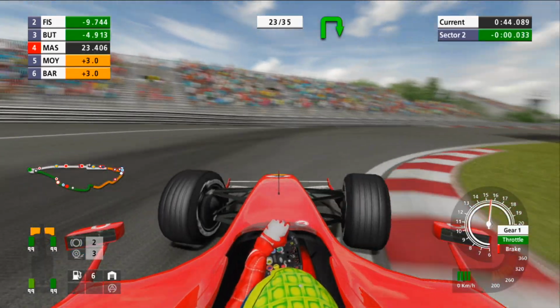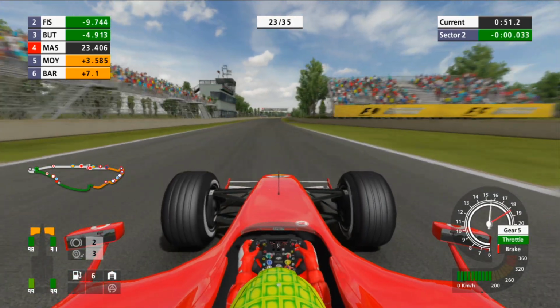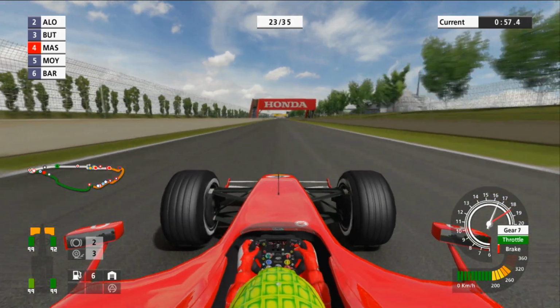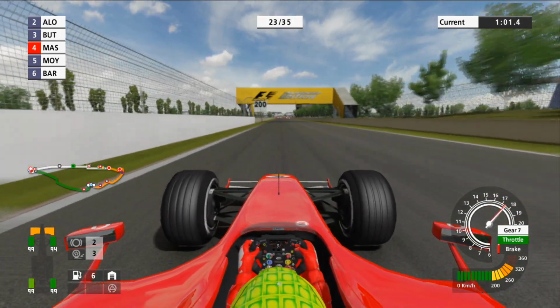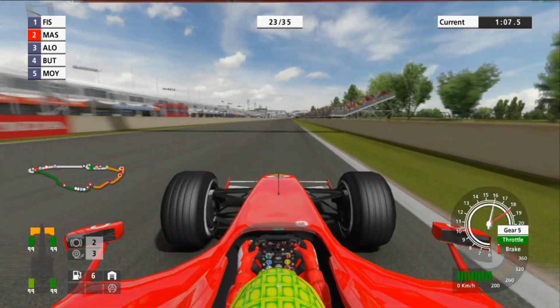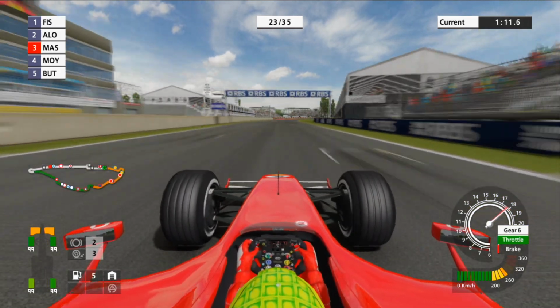Second sector, your best so far this session. Fisichella completes a good second sector. He is really pushing hard. That's added another 4/10 of a second to his lead. You're currently holding third.